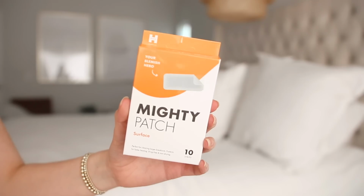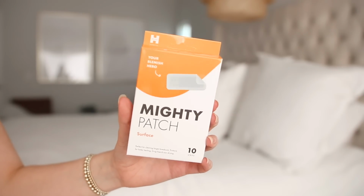Speaking of skin picking, I've talked about these so much. The Hero Cosmetics Mighty Patches. These are the pimple patches that I swear by. I promise you, I think I've tried almost every single brand. These ones are by far my favorite. They don't lift on the corners. I can keep them on all day or all night, and they don't move at all. And you get so much out of the zits.